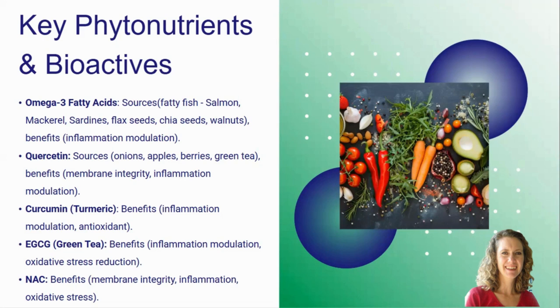Then green tea, also very good for immunity, and that helps with inflammation. It modulates inflammation and oxidative stress reduction. Okay, so inflammation and oxidative stress, super, super important when you're dealing with the immune system.